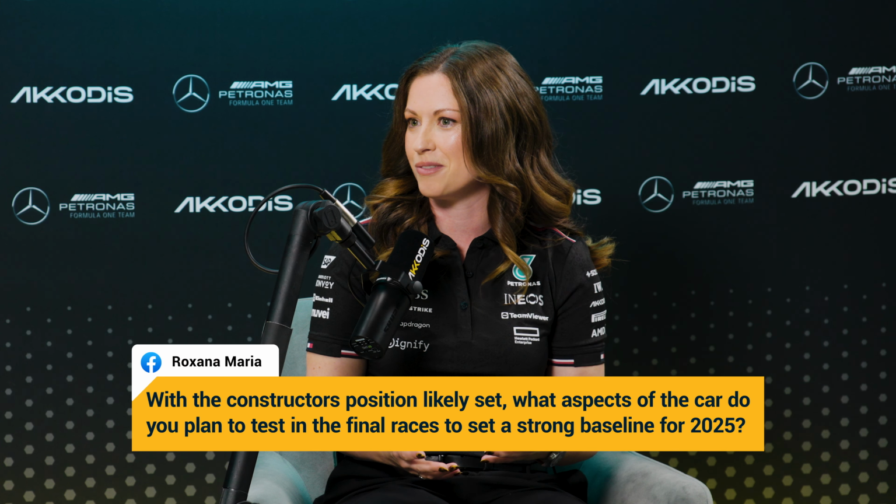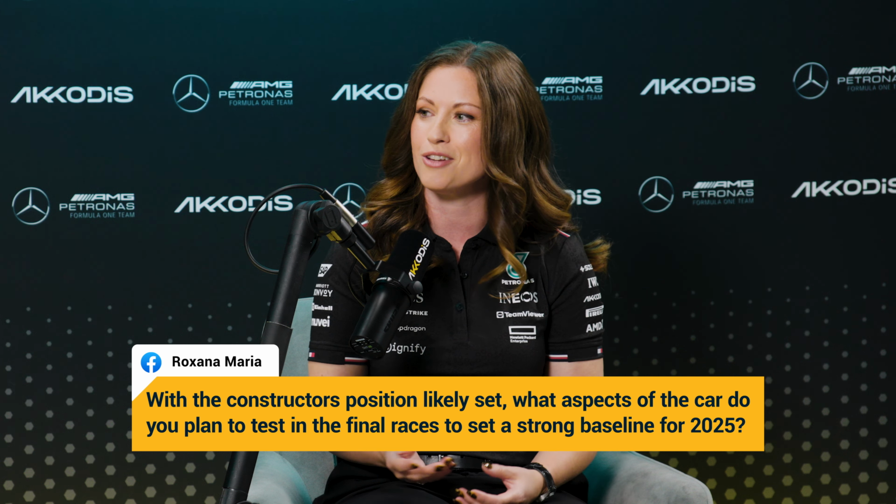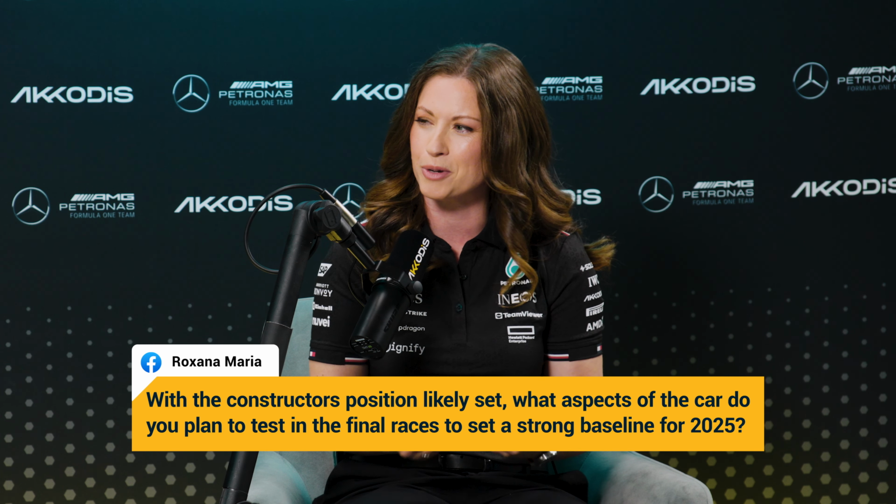So next question, with our constructors' position pretty much set at this point, what do we plan to achieve over the next few races in order to set up a good baseline going into 2025? Well, it's certainly a good opportunity for us to do a bit more experimentation in the race weekends. The key thing for us is making sure we've done the important bits of learning ahead of the 2025 season.